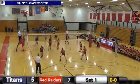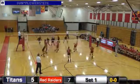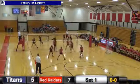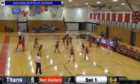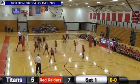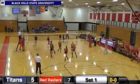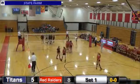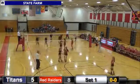Tyler again serves it up. Caitlin Briggs, freshman, with a nice spike, but nowhere to go. Holzbauer, nice spike. Stephanie Folliver with a good dig. Caitlin Briggs with a tip. Red Raiders were there for it. Holzbauer up again, spike. Dug out by Cammie Walls and out of bounds. Went deep off the Titans. Red Raiders now lead 8-5.